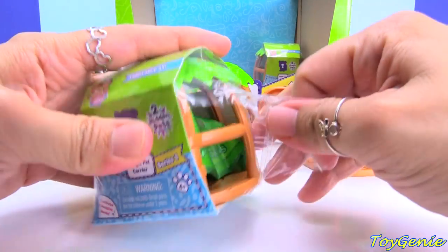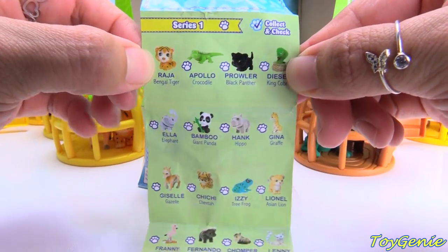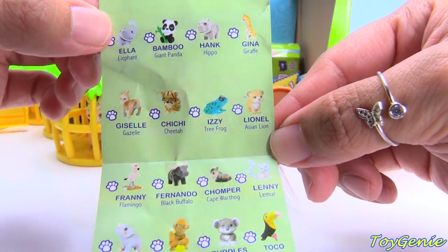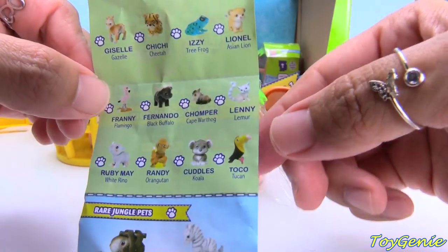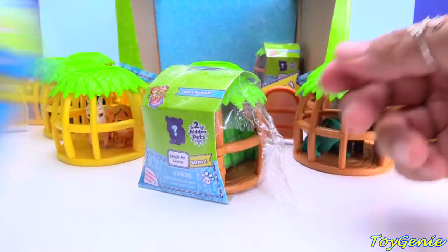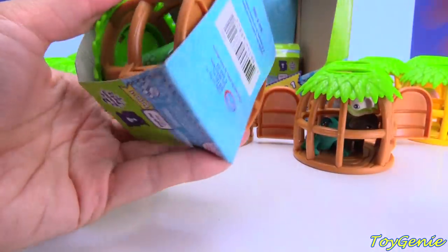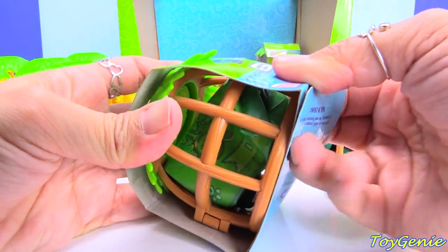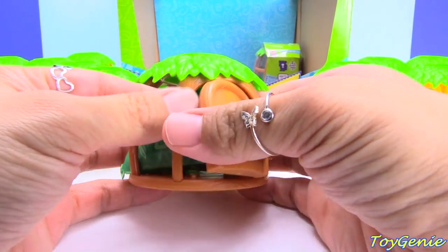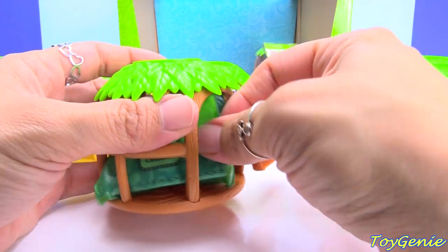I think we're only missing two more. Let's take a look at the collector's guide. So we got all four of these. We're missing the Asian lion called Lionel, as well as the lemur called Lenny. And then we got them all. So let's see. Hopefully we can get it. Oopsie. If the door falls off, you can actually clip it right back in.